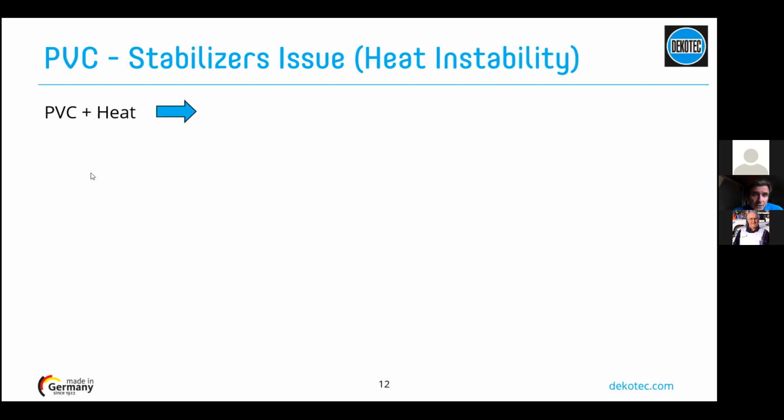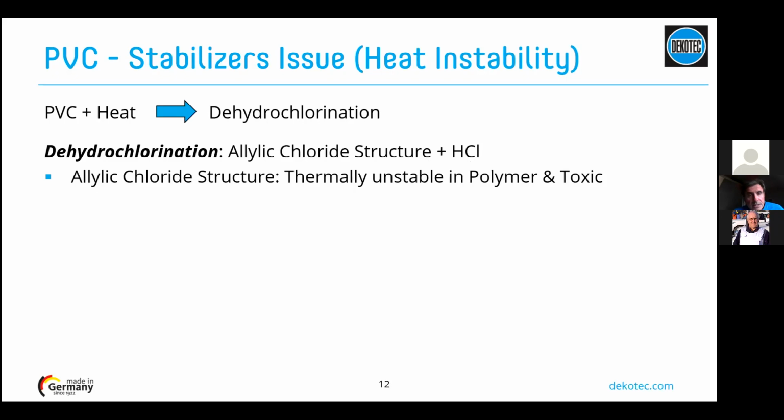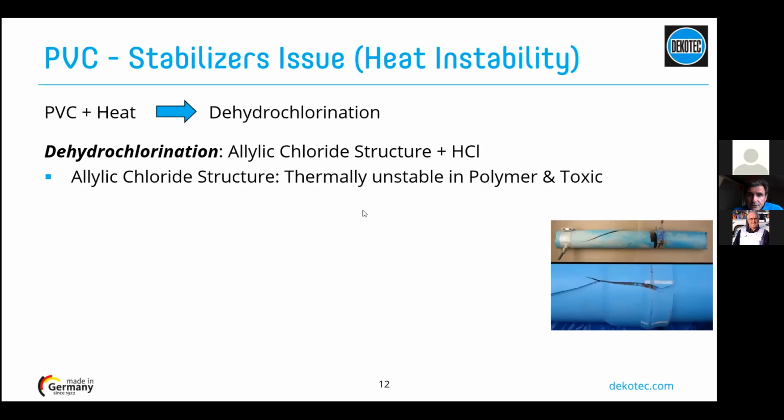dehydrochlorination. The dehydrochlorination is the production of allylic chloride structure and a gas which is called HCl, which is in fact hydrogen chloride. The allylic chloride structure is a thermally unstable polymer, and it is also toxic. The result of this structure is, again, crackings.